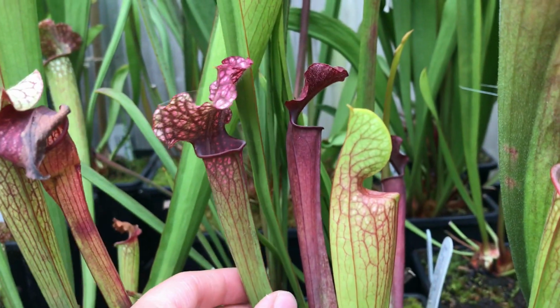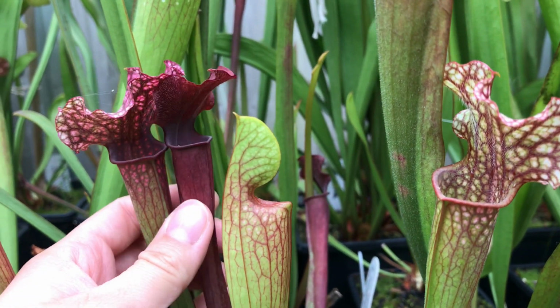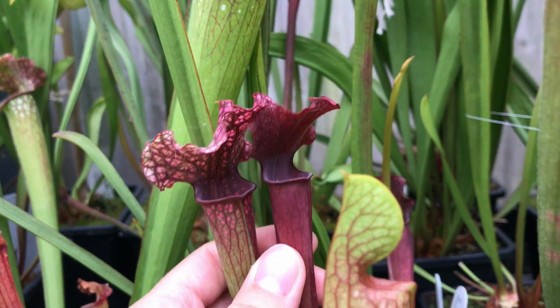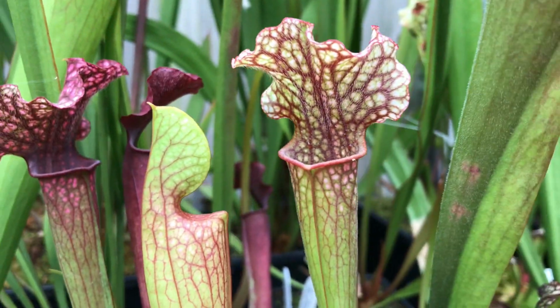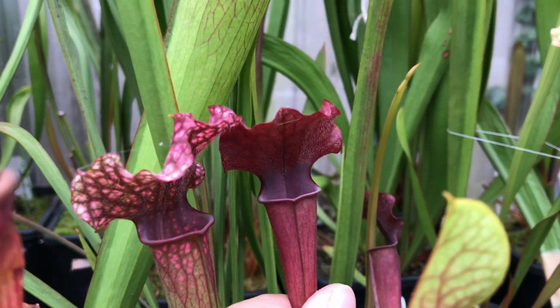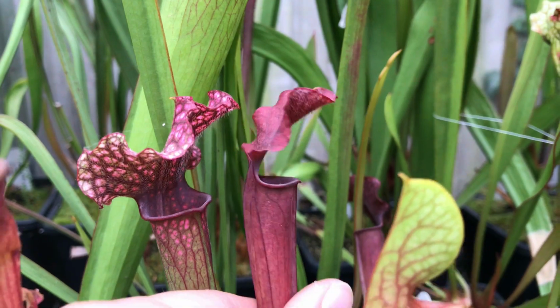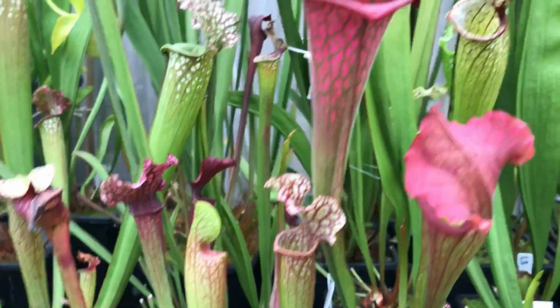So my Judith Hindle, these produce really nice traps, and even though it's a small specimen, it's got loads of traps and you can see how dark it gets. You can see the transition. These are the traps when it first opened, a lighter colour, which then go darker, and then eventually will go to a solid red coloration, which are really lovely. When that's a really nice big specimen, that will definitely stand out.